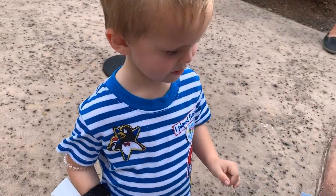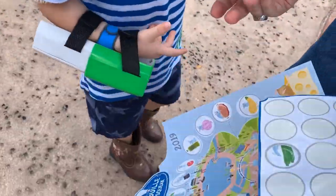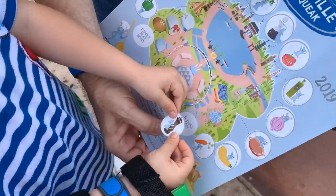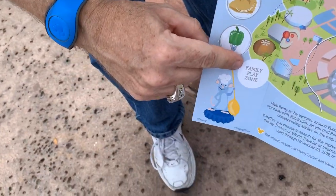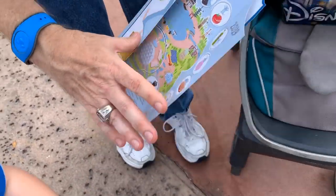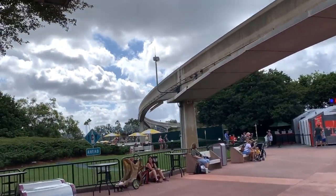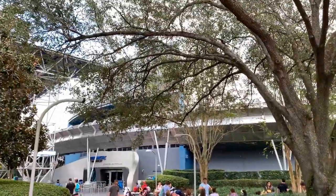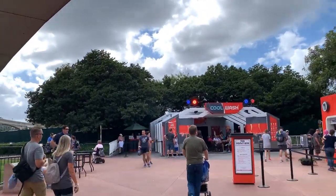Yay, we're getting so close to the end, Bruce. We just need one more in that shack. That's it, that's right. Right there. And so now we need to find the family zone. Okay, let's go. One more left. So we're trying to find that Family Play Zone, our last final spot. And here's the Test Track. And we're not sure where the Family Play Zone is.